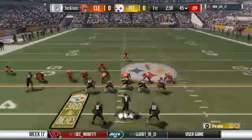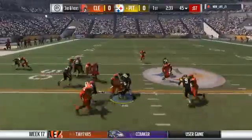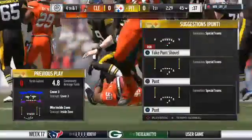All right, here we go. Green 39. They'll run it now out of the gun. Call it no gain there, and it leads to a 4th down.